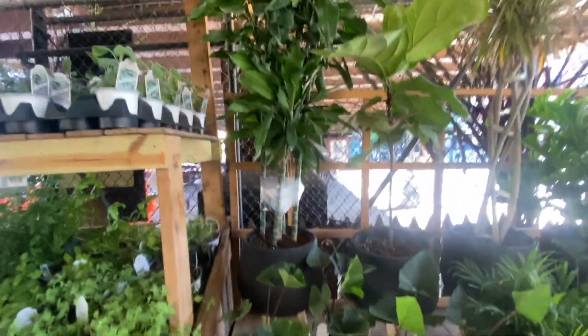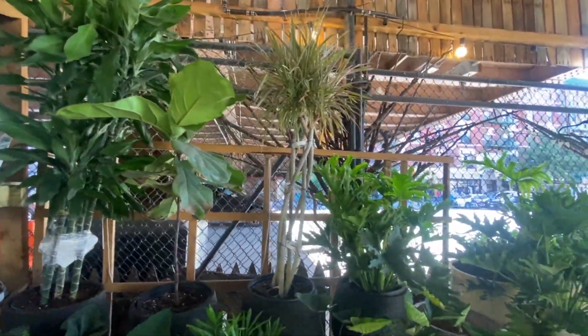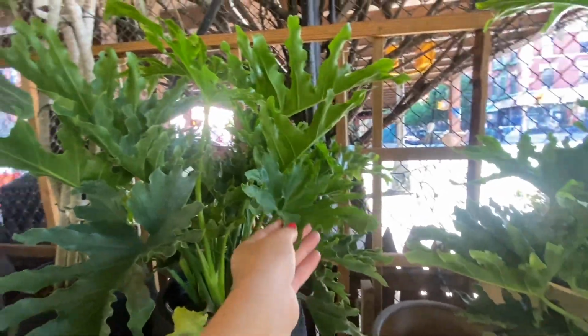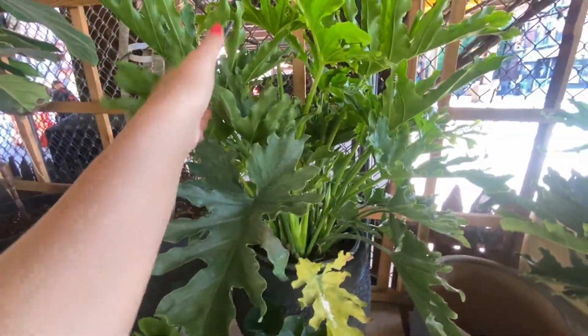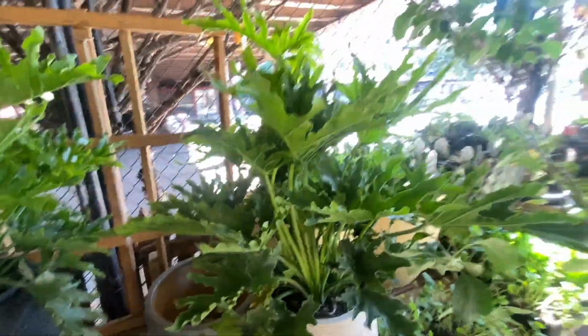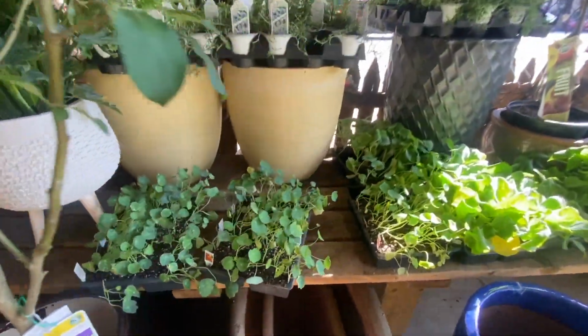Next up looked kind of like an alocasia or colocasia, but the tag did not have a specific label. There was a very large fiddle leaf fig, some philodendron, I think maybe lickety split or philodendron hope, I can never really tell them apart, but it was a really beautiful, healthy looking plant. Look at that new leaf, so shiny and beautiful. And they had quite a few of those big baskets. I'm not sure how much they were, but they were really pretty.